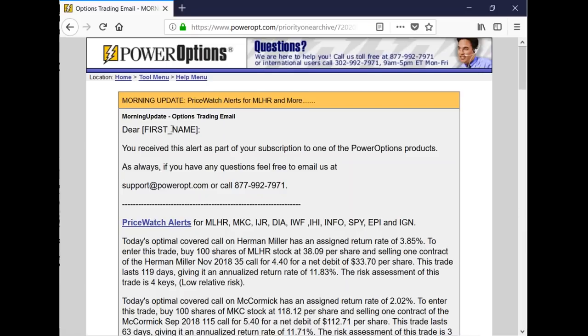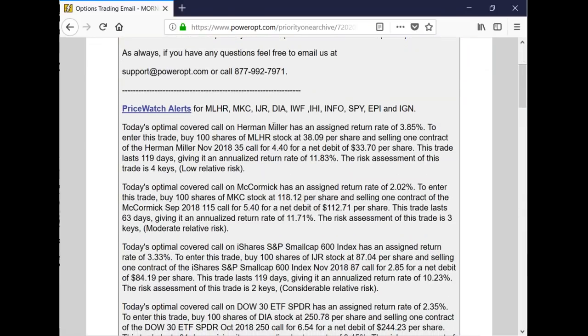The price watch alert looks like this. It'll have your first name. It'll show the top covered calls listed for these symbols. It'll give you the price, the return, the time frame, for example a November 35 call for 440 with buying MLHR at 3809. It shows you the net debit and the percentage return.